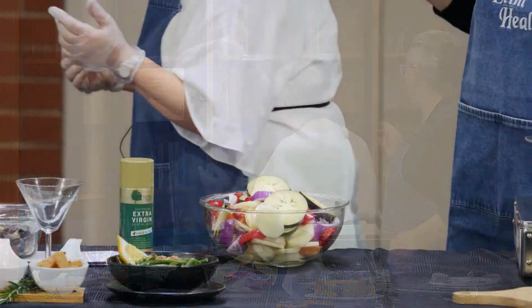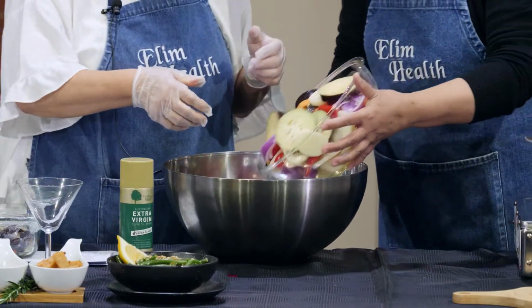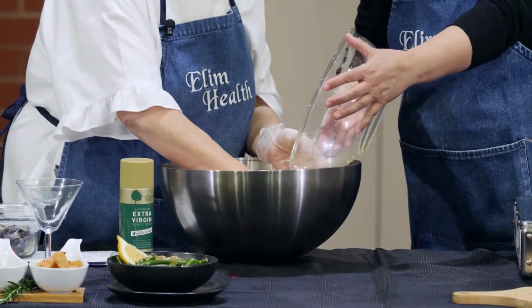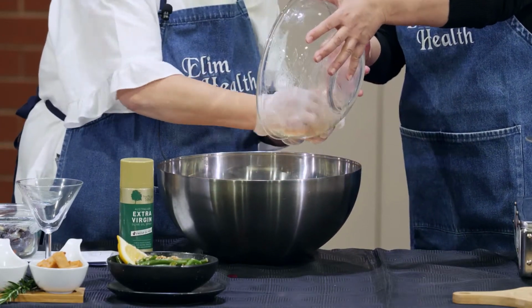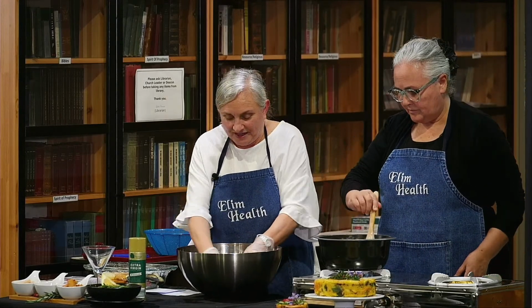Yes, I will need that big one. Thank you so much. Hang on, I'll wipe it off with the eggplant. Use the eggplant as a spatula. There we go. Thank you. And you just coat it all nicely. I brought the other one out because it's glass, so you could see what I'm doing, but this is a lot more serviceable, a bigger bowl.